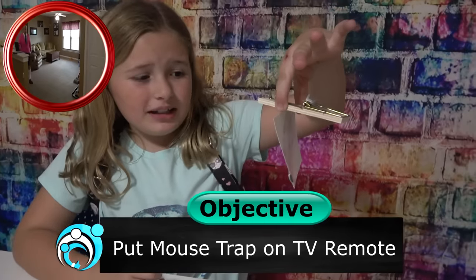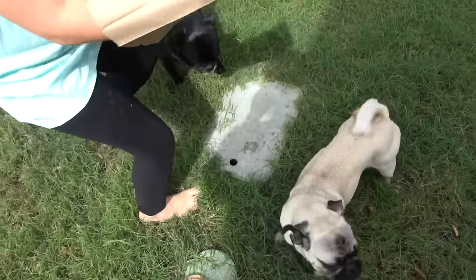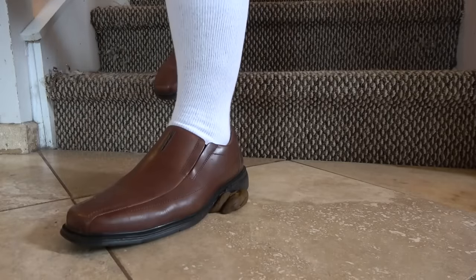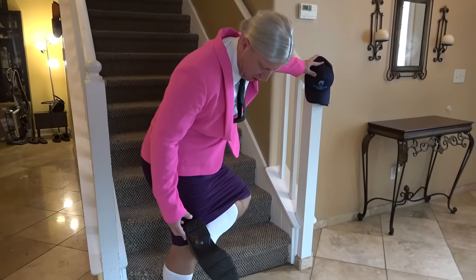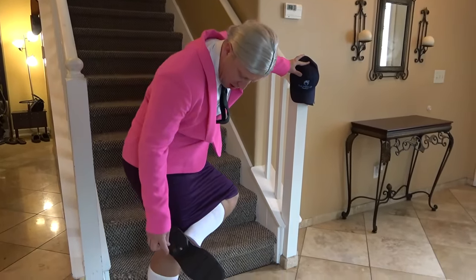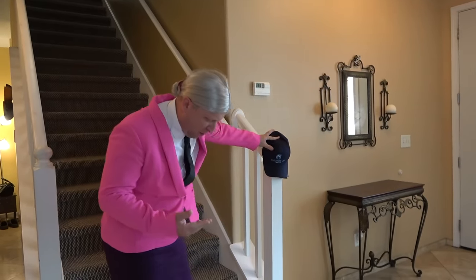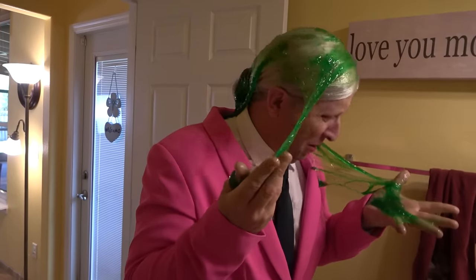Objective: put mousetrap on TV remote. Who did this to Miss T? No. What is that on my shoe? Ew! Dog poo! What are they doing to me? This stuff is gross.